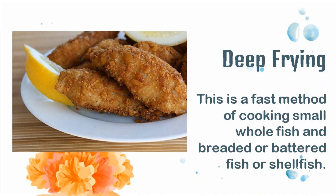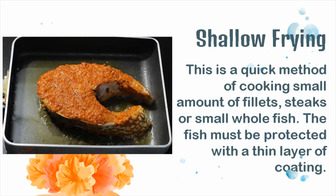Deep frying is a fast method of cooking small whole fish. This method is also best for cooking breaded prawns, battered fish fillets, or shellfish. Shallow frying. This is a quick method for cooking small amounts of fillets, steak, or small whole fish. The fish must be protected with some sort of coating. A more common coating is of course flour. The oil should come just under halfway up the pan and must be preheated before adding the fish.